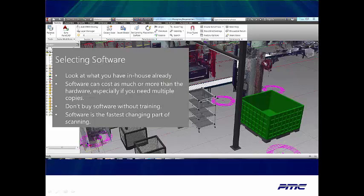When we get into selecting software, the first step is really to see what you already have in-house and how it can work with the scanning technology. Kind of help minimize the initial investment in software. All the modeling applications that are out there now do support point clouds in one way or another, to differing levels. Some of them you may want to supplement with different plugins. Some will simply work right out of the box. For example, all modern Autodesk applications support point clouds natively, and they do it very well.